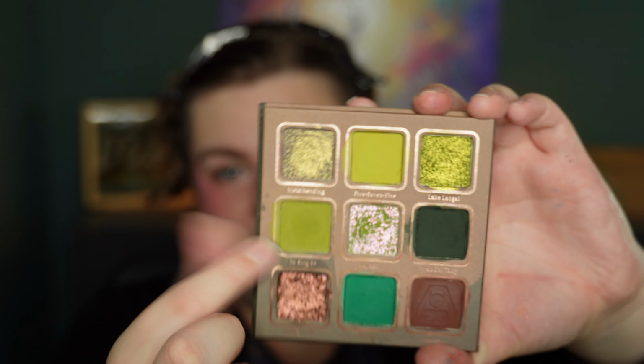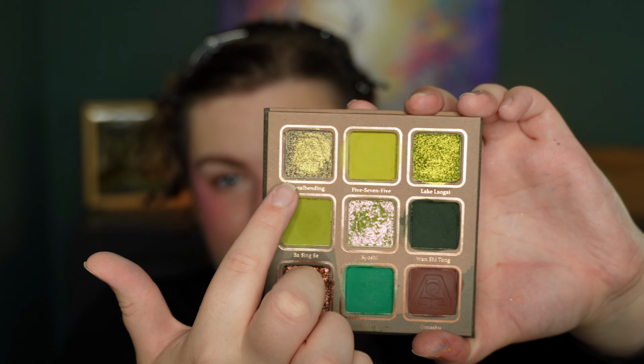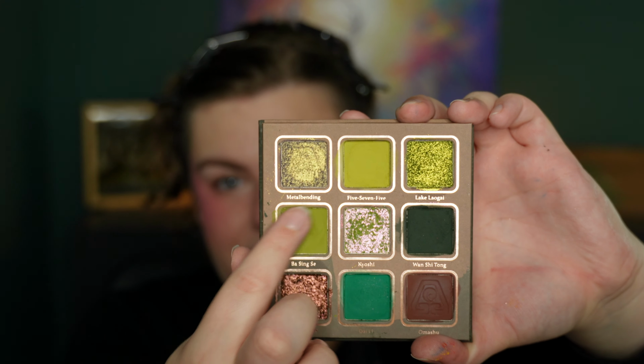3 will be this shade, because this would be number 2, but we already got the shade, so we have 1, 2, 3, so it's this Ba Sing Se shade. This is going to be very interesting.